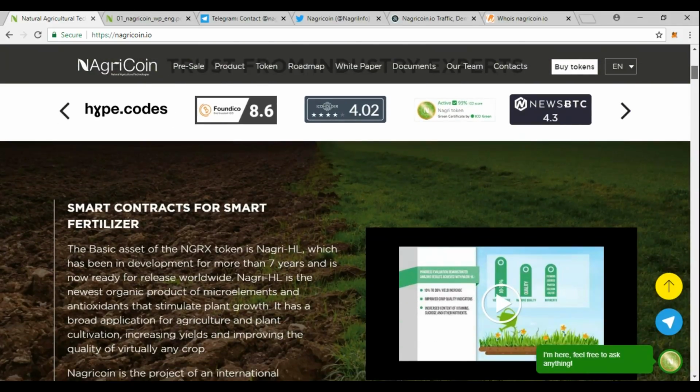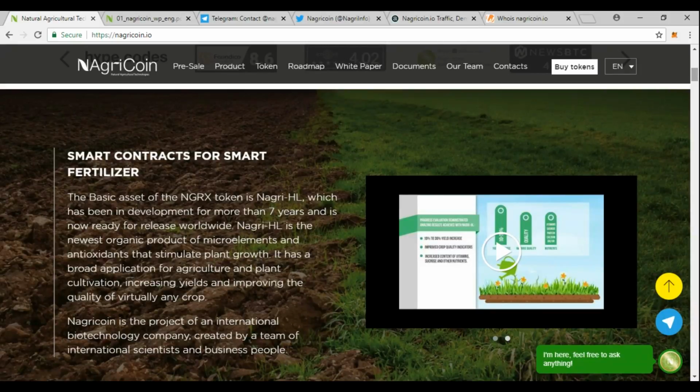It says smart contract for smart fertilizer. The basic asset of the NGRX token is Nagri HL, which has been developed for more than 7 years and is now ready for release worldwide. Nagricoin is the newest organic product of microelements and antioxidants that stimulate plant growth. It has a broad application for agricultural and plant cultivation, increasing yields and improving the quality of virtually any crop.